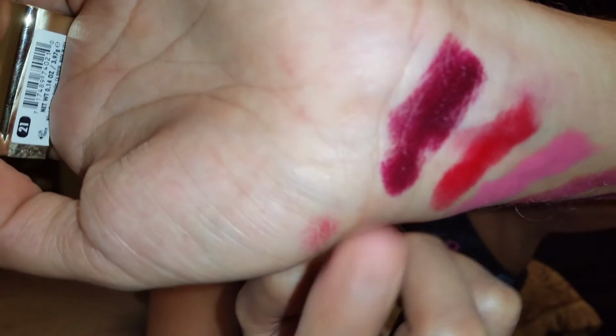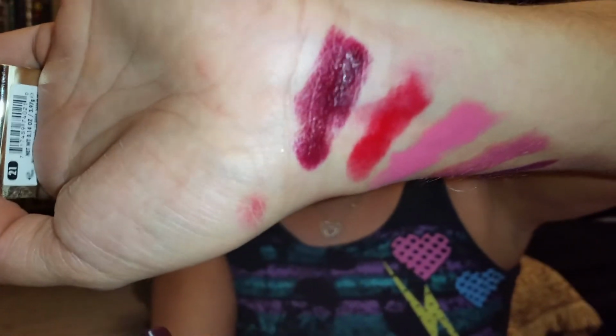Check it out. And let me do my gangster swatch right here. And that's the swatch of Black Cherry right there. So beautiful, check it out. But yeah, that is my review on the lipsticks that I got. And they might be old, but they're new to me and I love them.